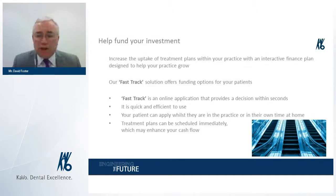So in which case, it's very easy to give your patients a reference number to take away with them on the mobile phone and or email, and they can apply in the comfort of their own home, perhaps after discussion with a partner as well. So from your particular point of view, once you've got the acceptance through, you can obviously schedule the treatment plans immediately, and it may enhance your practice cash flow. In fact, it almost certainly will.